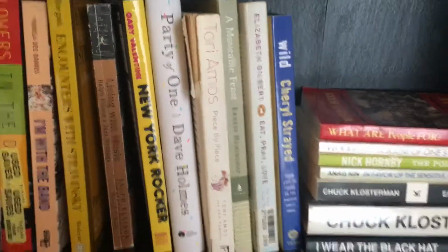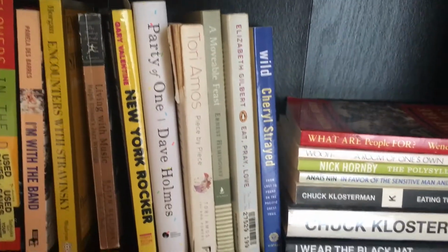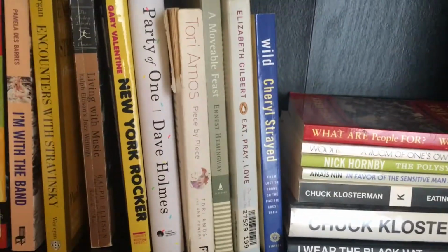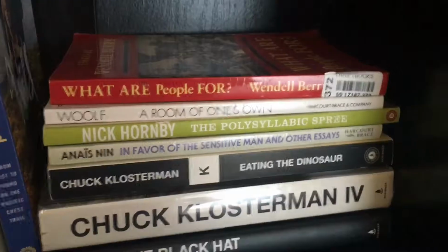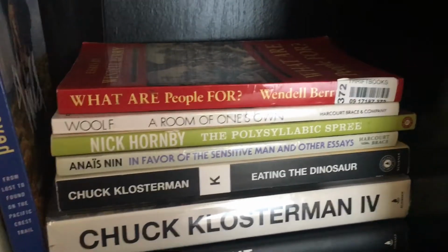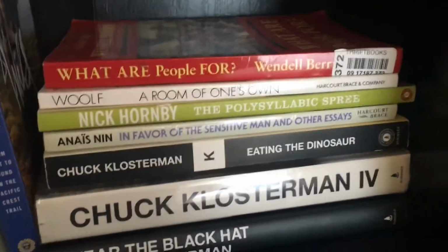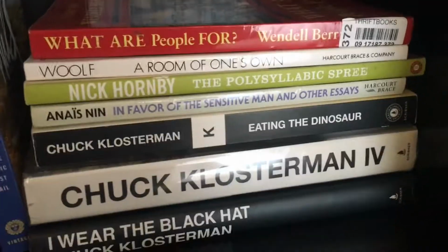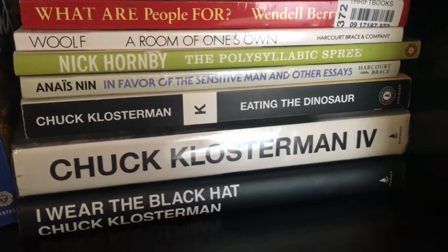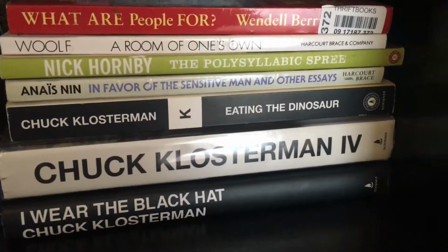I have A Movable Feast by Ernest Hemingway. I have Eat, Pray, Love by Elizabeth Gilbert. I have Wild by Cheryl Strayed. And here I have What Are People For by Wendell Berry, A Room of One's Own by Virginia Woolf, Polysyllabic Spree, which is a collection of his music writings, I think, by Nick Hornby. I have Anais Nin, In Favor of Sensitive Man and Other Essays. And I have some Chuck Klosterman right here, Eating the Dinosaur, Chuck Klosterman 4, and I Wear the Black Hat.